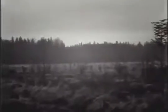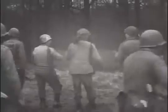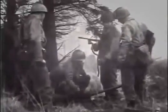The basic infantry rifle company comprised 187 soldiers and 6 officers. It was organized into 4 platoons. 3 were rifle platoons, which had 3 squads each. The 4th was a weapons platoon, which provided the heavy firepower. Typically, 3 machine guns, 3 mortars, and 3 bazookas.